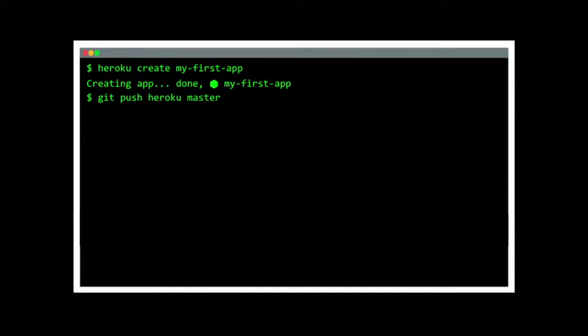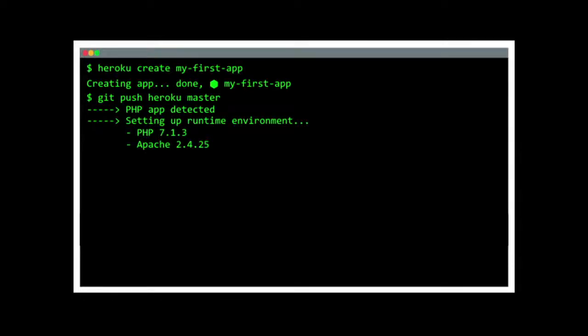So I can now just say git push Heroku master, and I'm putting the code up there in the platform. And what does Heroku do? Heroku detects that it's a PHP app automatically. And it does this using a series of reticulating splines and dividing rods, I believe. I'm not 100% confident. But we've detected this PHP app, so we set up a PHP runtime environment for you. We install the things that you need just based on your code base. Git push Heroku, we'll take care of the rest.